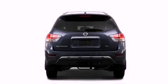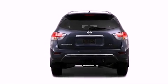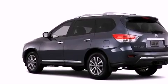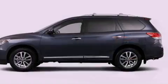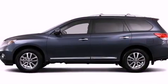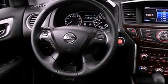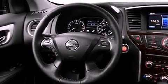The following features are also included: a low tire pressure indicator, a seat with memory presets, cruise control, a rear spoiler, a security system, fog lamps, roof rails, stability control, air conditioning, and the power rear liftgate can open and close at the push of a button.